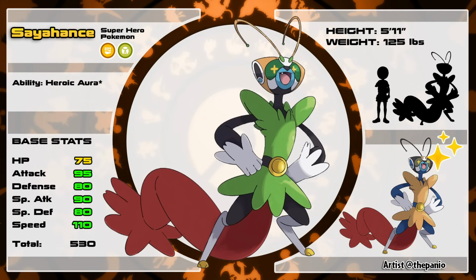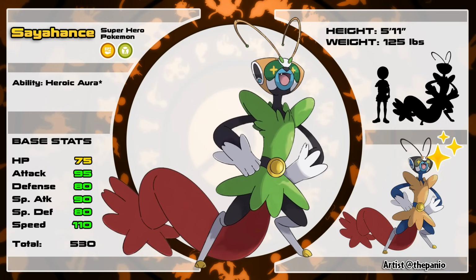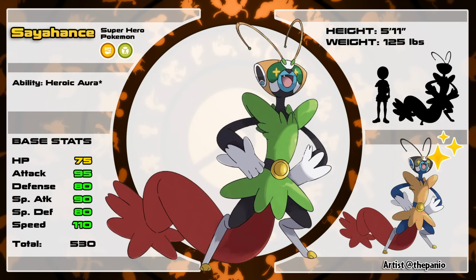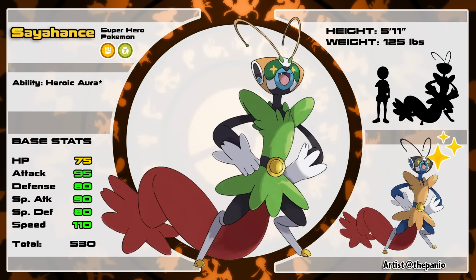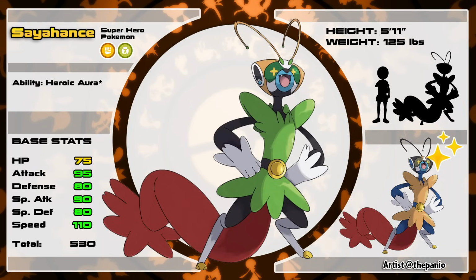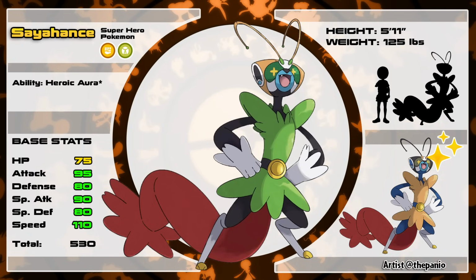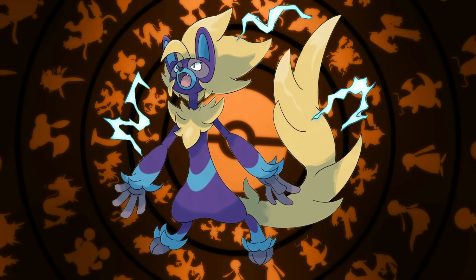It also has its own signature ability being Heroic Aura, which boosts both its attack and special attack in a pinch. It's also said to have donned a helmet as a nod towards its teacher, and leaps into battle with a flare, ready to defend the innocent and preserve justice. I don't know why I say it like that. But what about the final branched evolution?